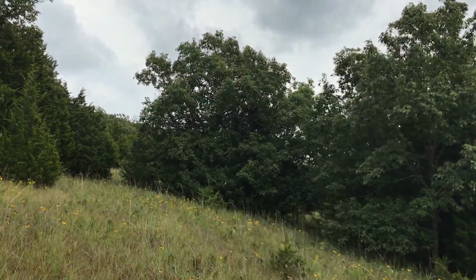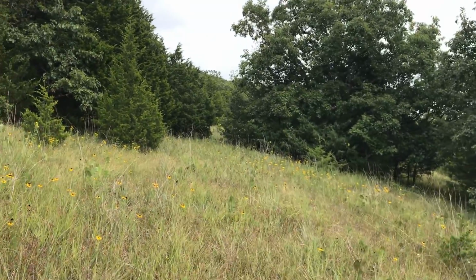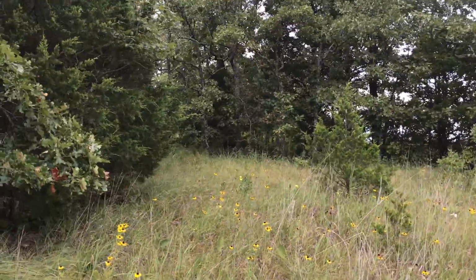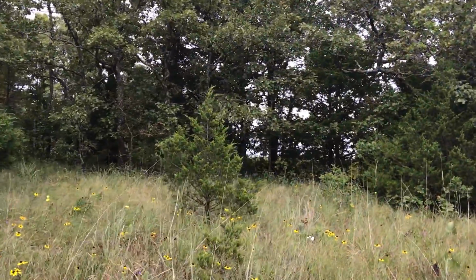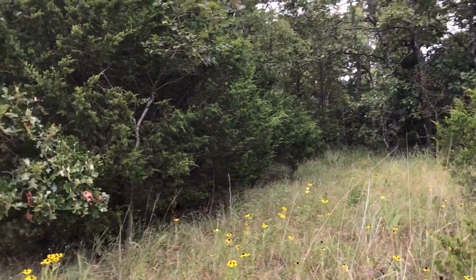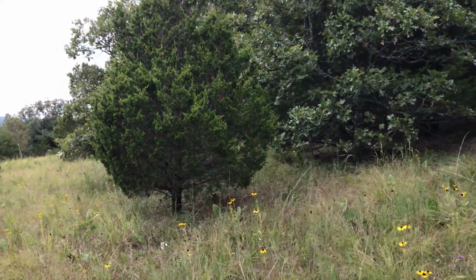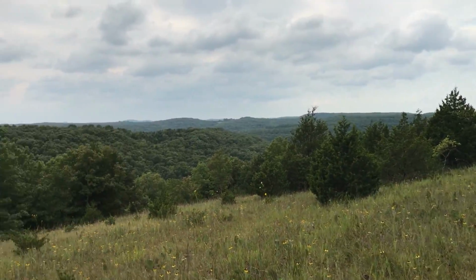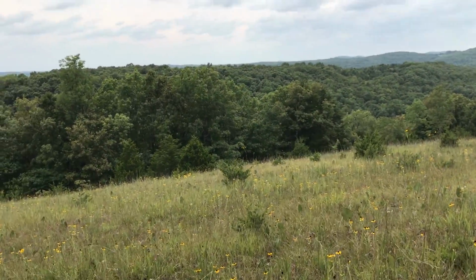But it's got quite a bit of frontage on that private road, so you've got an opportunity to really pick the site you want. Several places. Oh, that would be a nice little site right there. So if you wanted super easy access, you could build up here by the county road. If you wanted to be a little more private, I mean, you could just go to the south.